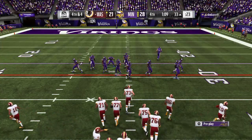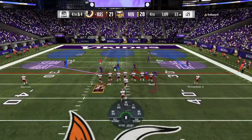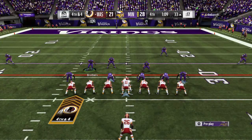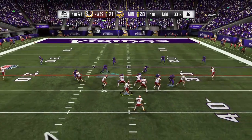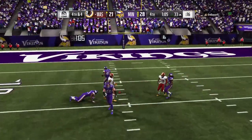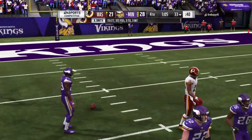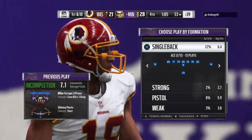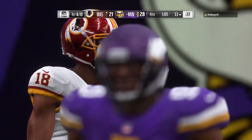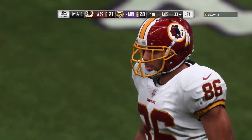Down 7, and they've got to go for it here on fourth down. Back to throw. And no, it's incomplete. They had to go for it with such little time remaining, and the Vikings are going to win this football game. And he'll have a tough time living that one down.